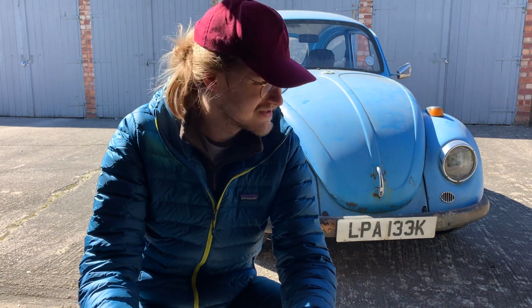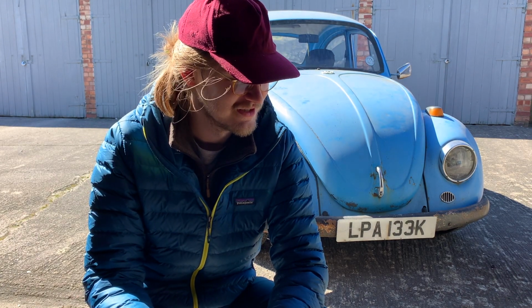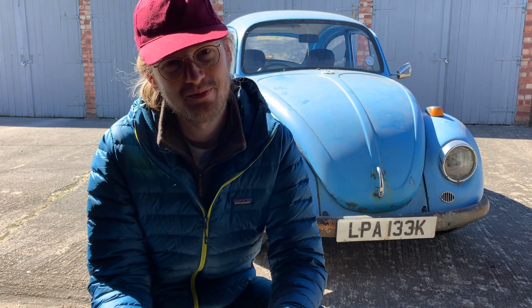Let's take a look around this car. As I say, it's a reasonably rusty example, although it does have some repairs done to it already. And I'll show you some of the bits to look out for if you're thinking about looking at a Beetle, and some of the red flags that mean you should probably back away unless you're a particularly keen welder or you've got lots of skills, in which case you're probably not watching me. So let's go.